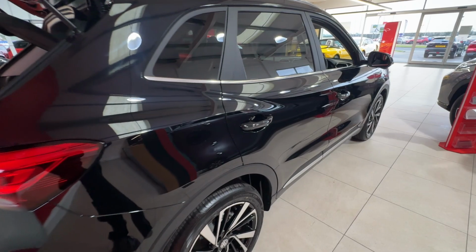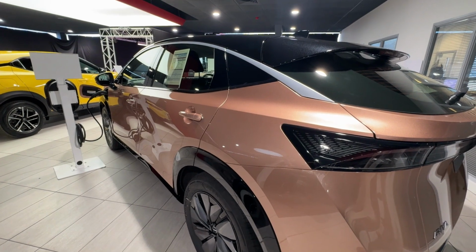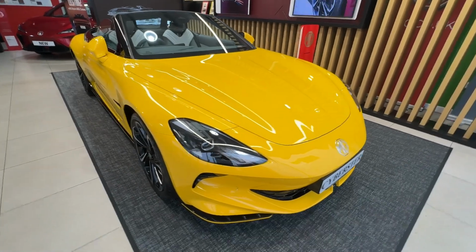So overall, whether you're after a city runaround or a long range road tripper, there's an EV for you. Take your time, do your research, and you'll be cruising in an electric vehicle in no time.